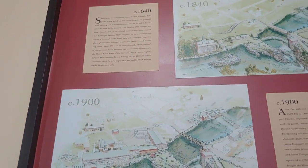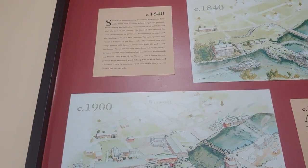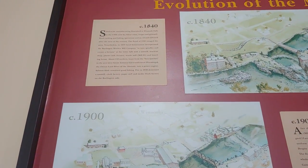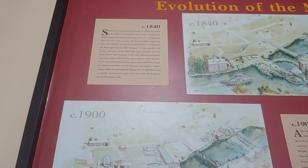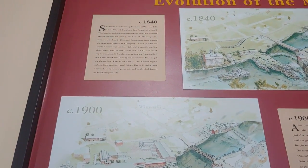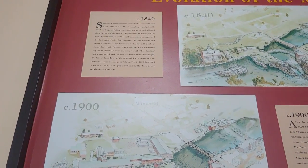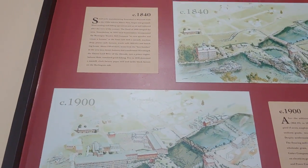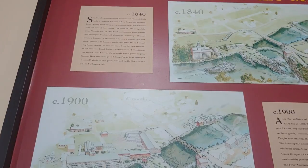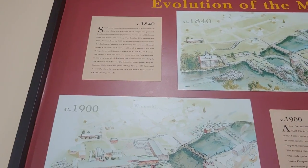But it says, circa 1840, small-scale manufacturing flourished at Winooski Falls in the 1780s with Ira Allen's dam, forges, and grist mill. Wood carding and fulling operations and an oil mill followed after the turn of the century. The flood of 1830 ravaged the area. Nonetheless, in 1835, local businessmen incorporated the Burlington Woolen Mill Company, quote, to turn spindles and create a fortune, unquote, at the Lower Falls with a sawmill, machine shop, plaster mill, furnace, textile mill, which was mill number one, and boarding house. About 150 workers, many from the quote-unquote best families in the area, were hired.